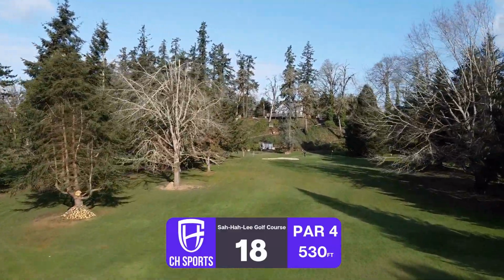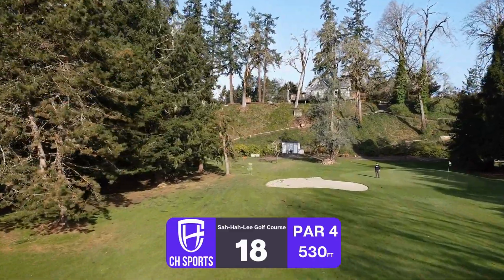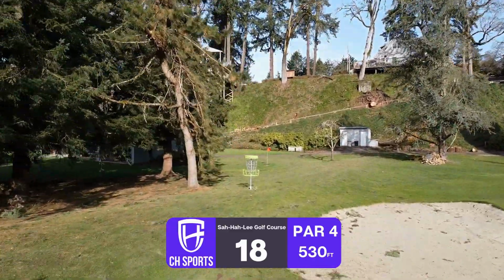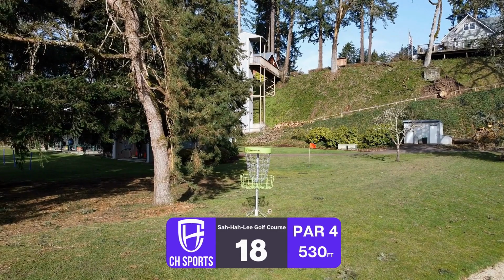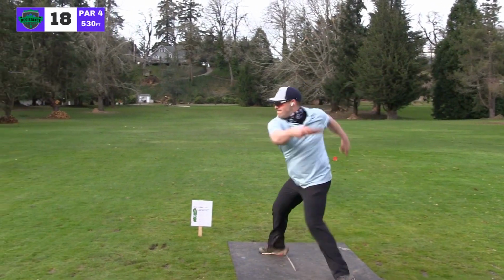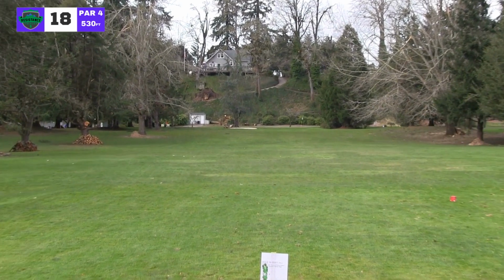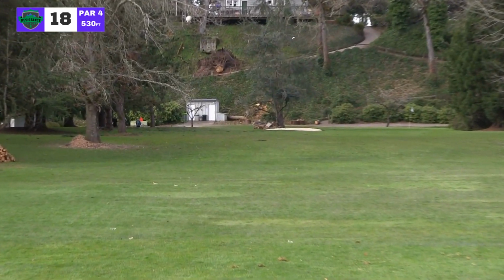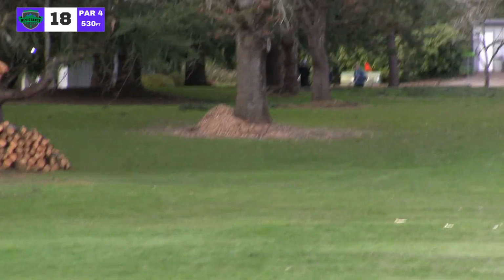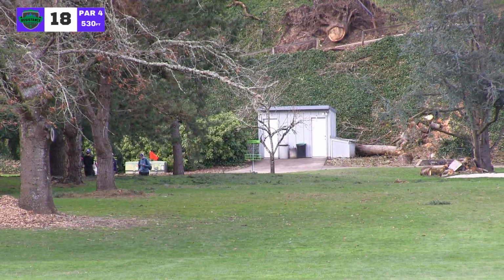Here we go, hole 18, another par 4, so we got, I think, 3 par 4s to finish. A 530. Is this one kind of on that tweener range where you could attack it for that eagle? Yeah, it's right there, and that hazard is sitting decently close to the basket, so it does come into play a little bit off the drive. That's all I wanted.